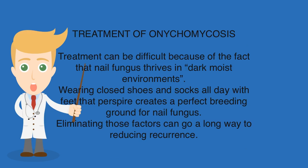Treatment of onychomycosis. Treatment can be difficult because of the fact that nail fungus thrives in dark, moist environments. Wearing closed shoes and socks all day with feet that perspire creates a perfect breeding ground for nail fungus. Eliminating those factors can go a long way to reducing recurrence.